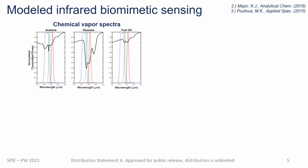So some of the previous work we've done in this area, to describe the technique, is we discriminated between different chemical vapors. What I'm showing here are infrared spectra for a chemical vapor set of acetone, hexane, and fuel oil, where fuel oil is the chemical of interest to be detected for, say, an ammonium nitrate fuel oil explosive.